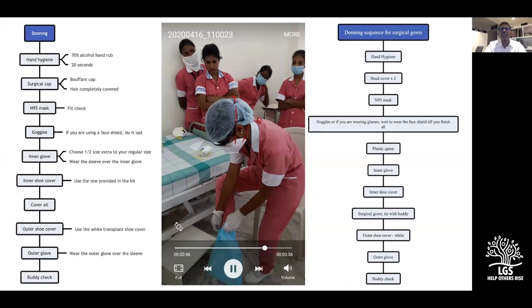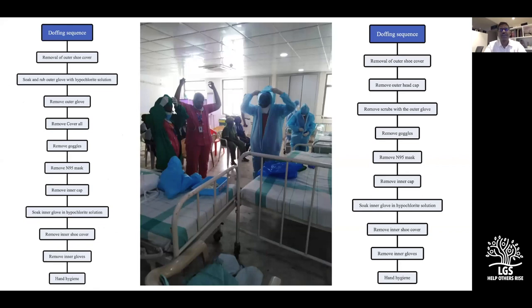We have done a few videos to check ourselves. Now the doffing sequence is also taught individually. This is again one of our simplified sequences. You can see our nurse educator Mini standing there. We are even training our cleaning staff to do this. We have done it with the paramedical staff also. They have to wear the coveralls. So we have simplified, even removing the coverall, we have made the process simpler for them to follow hygiene.